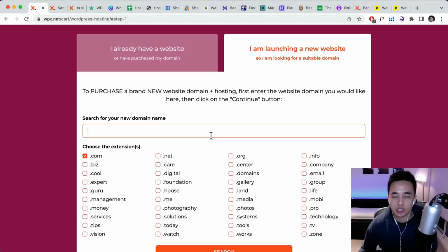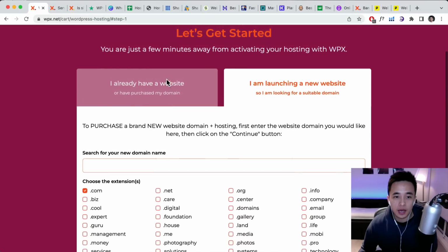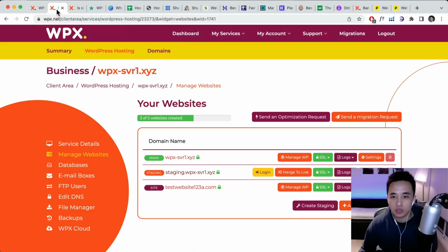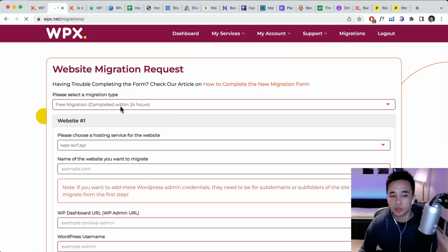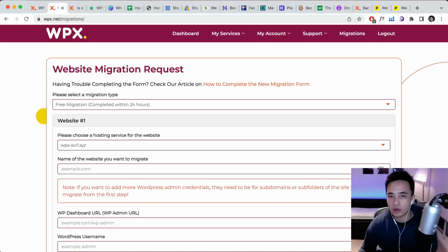But what's really good is that they include free domain privacy forever. That's going to hide your personal information from people who are trying to market to you, because if you're starting a website, you probably get a lot of marketing emails because they know you're starting a new business. So you put your website in, continue, and you can purchase. And once you've purchased the service, you can request a migration from the team. You click on migrations, and the migration is going to be completed within 24 hours. Then you can get started with your website. If you need any help, you can contact their customer support. They're going to be very, very responsive.